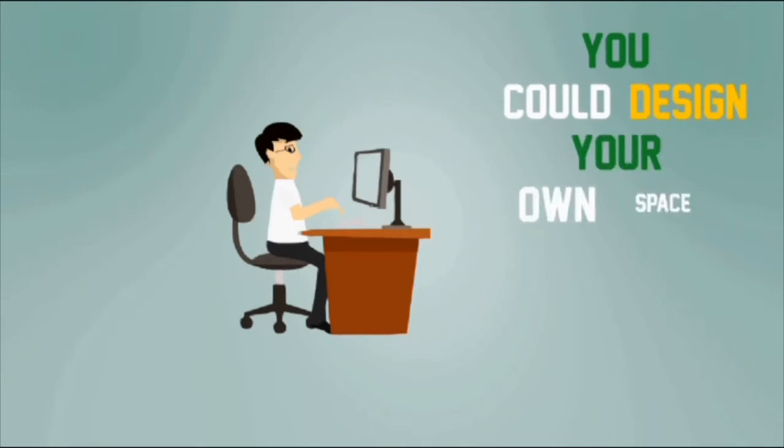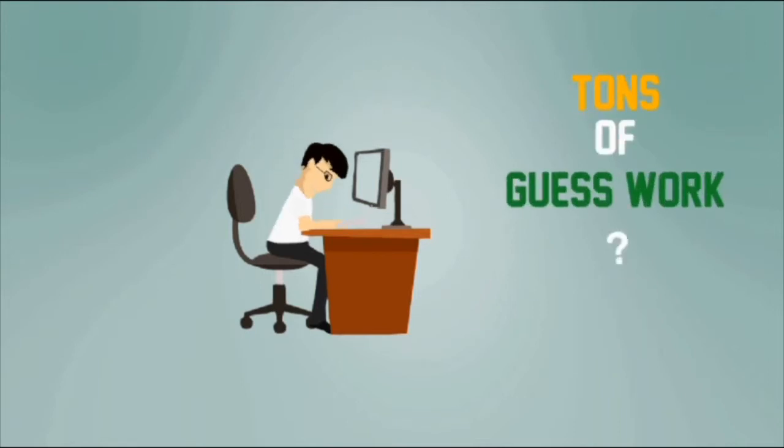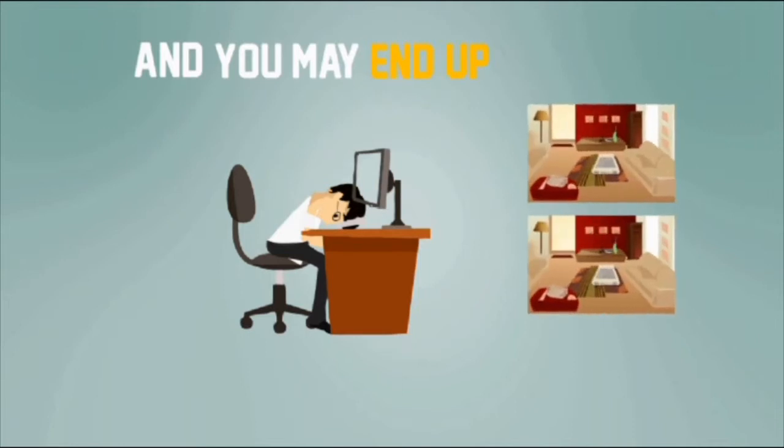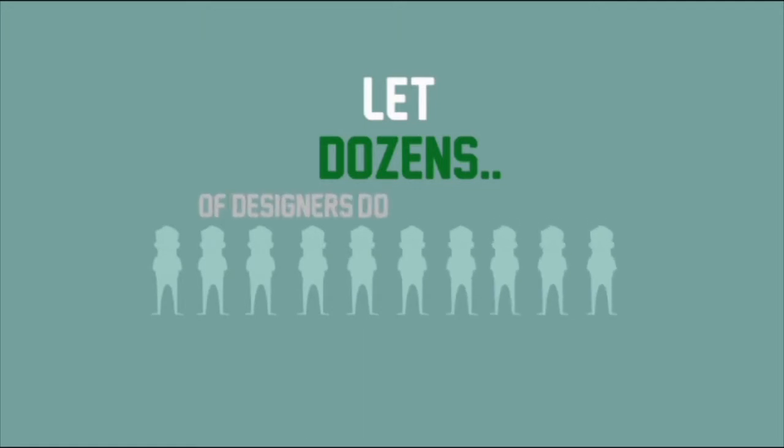You could design your own space, but that takes hours of shopping, tons of guesswork, and you may end up with a mismatched room. Let dozens of designers do the heavy lifting for you.